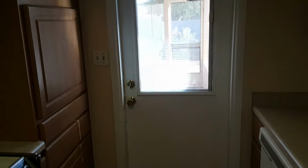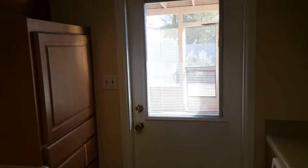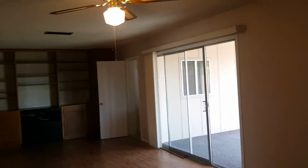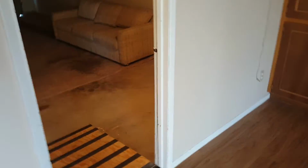So it would be very cheap and inexpensive to actually convert this door that goes out to this Arizona room, make that a walk-in pantry, and you could have a big pantry right there. Again, these are things you wouldn't need to do before you rent it, but when you go to sell it someday, it would definitely be worth your while.